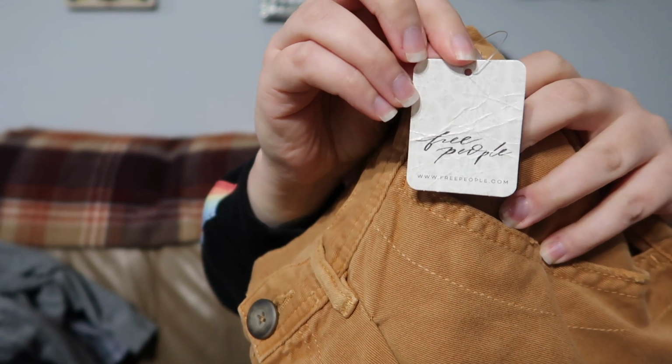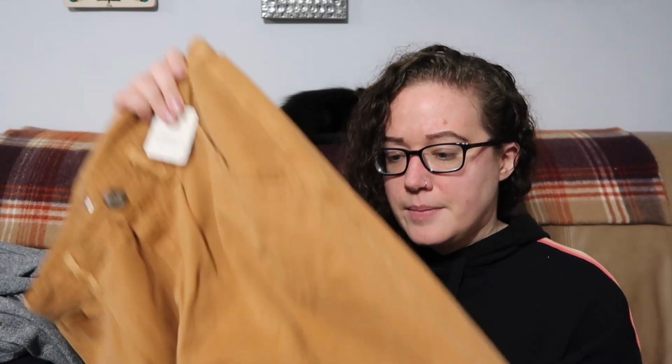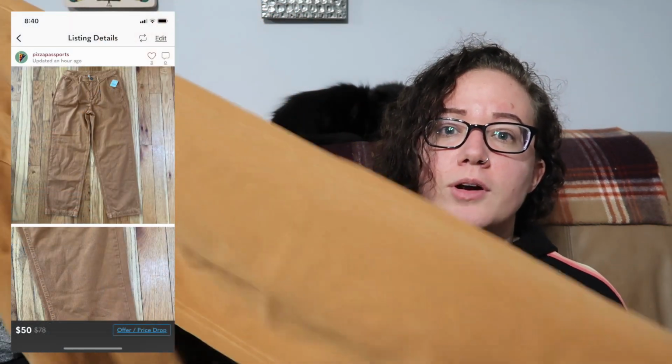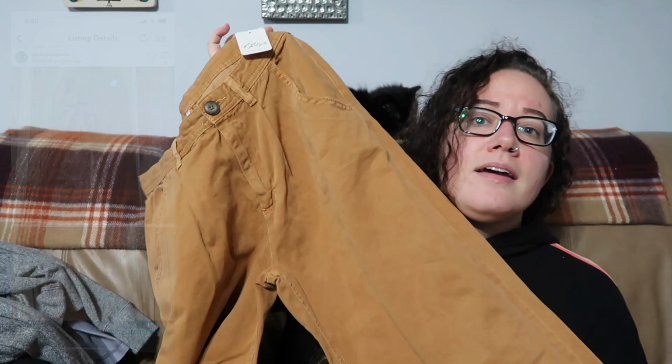Next we have something that's new with tags, which is kind of why I picked it up. This is Free People. I don't know if this is an older tag or a newer tag. It does say freepeople.com and $78. Color is cedar. I tried to look up the style number, couldn't find the stock photo. Really love the color on these. These are like the perfect fall color for a pant. Tapered leg fit, and these are a size 6.